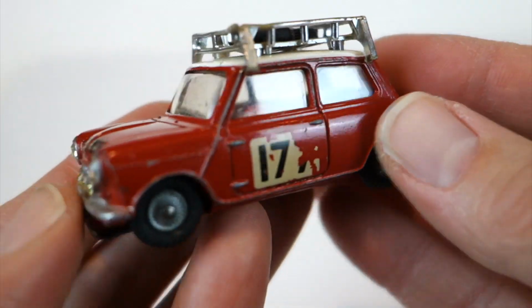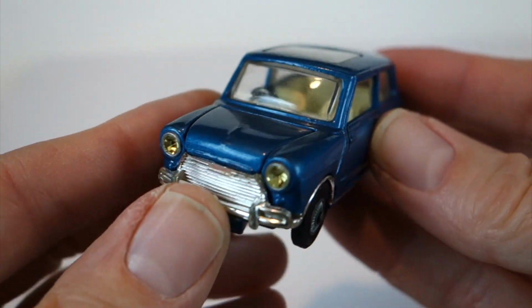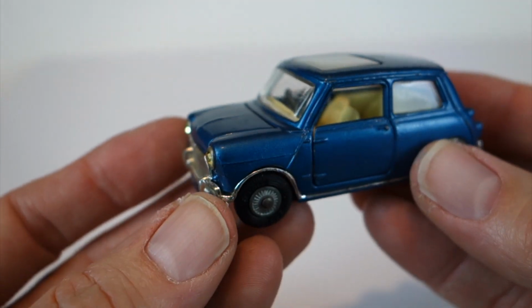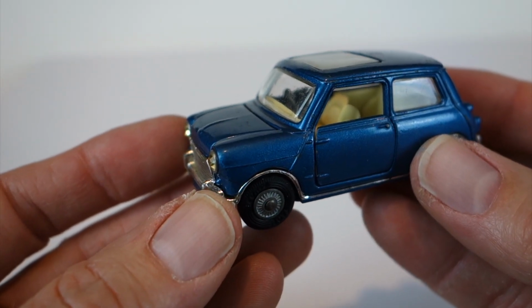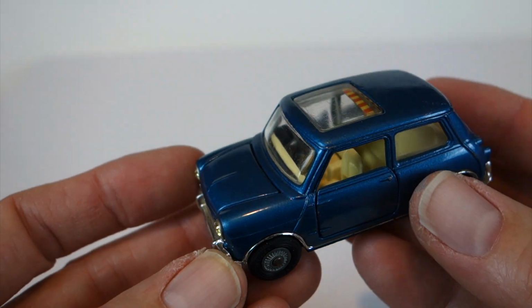and it's actually not in bad shape for 20 bucks. Okay, sticking with the Mini Cooper theme, this is the BMC Mini Cooper S in blue. The model number on this is 334-A3.